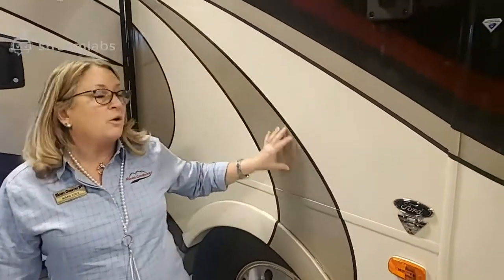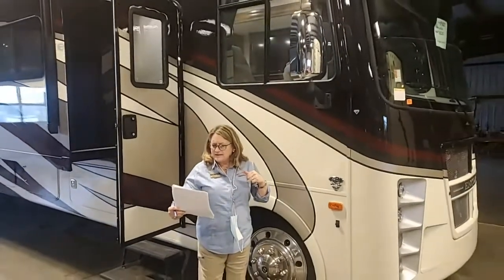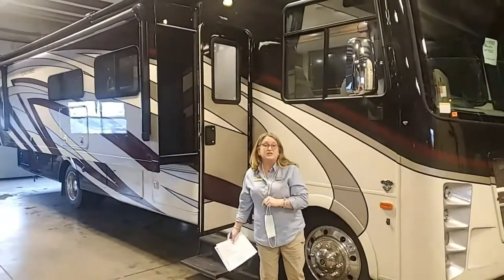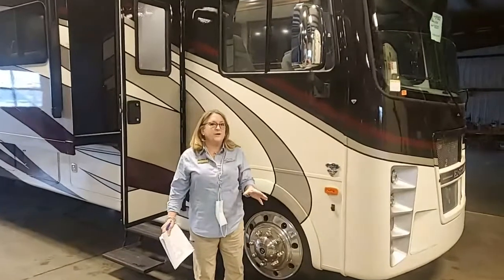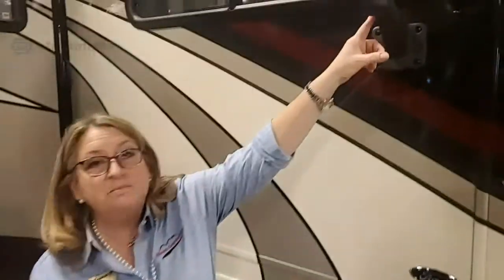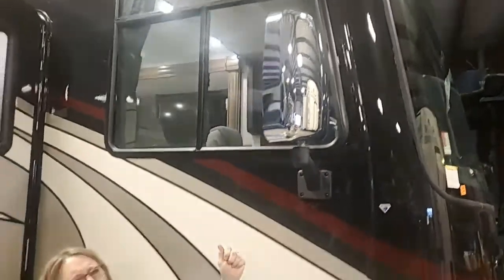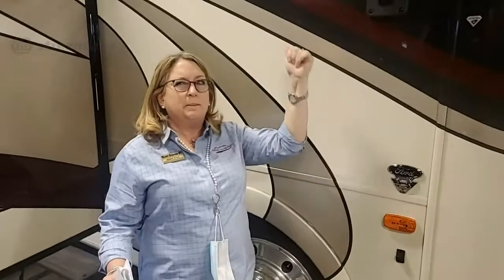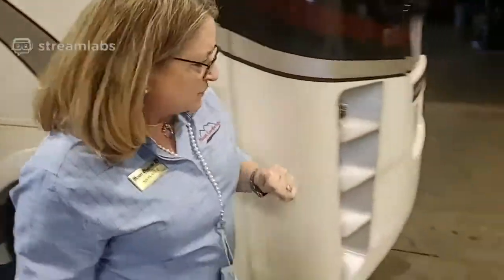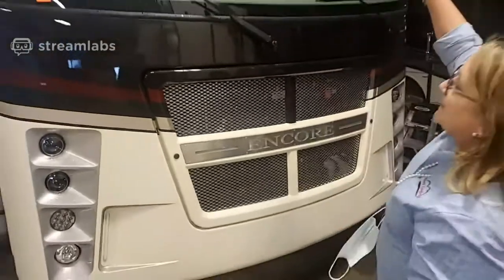This particular Encore, the 355, is going to be under, what do we say, 37 feet. It's 36 feet 10 inches long, so well under 40 foot, but it's going to have 40-foot diesel pusher features. Of course, you've got your great big bus mirrors here, and these are positioned in a specific way so that you don't have to do a lot of bobbing around to be able to see as you're in the driver's seat. Of course, come around this way, beautiful fiberglass front here too, fiberglass cap.